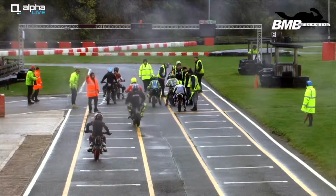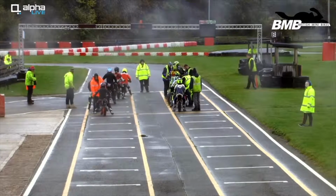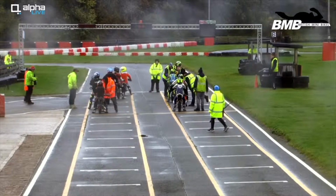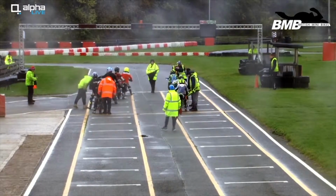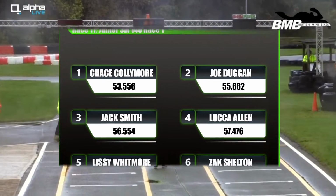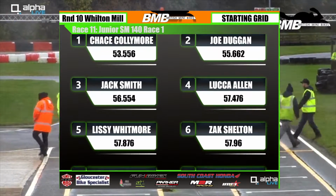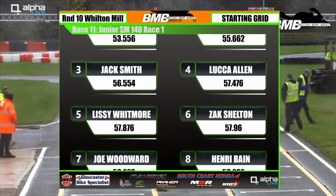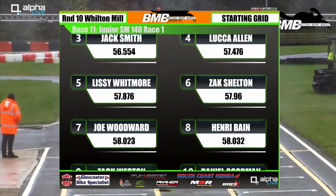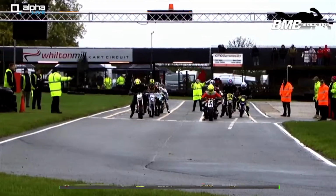We're going into our second set of races of the day. This is the Junior SM 140s, supported by Funbikes and M2R. Chase Collimore will take this one from pole in his Dayglow helmet there. Joe Duggan alongside, then it's Jack Smith, Luca Allen, Lissy Whitmore, Zach Shelton, Joe Woodward, Henry Bain, Zach Weston, Daniel Goodman and Mason Greasley. Those last two haven't set a time, so we're unsure if we'll see them.